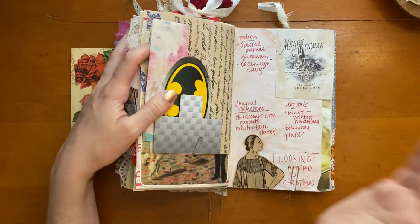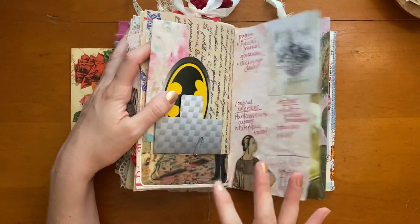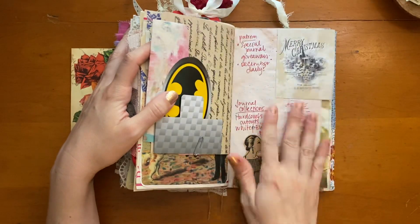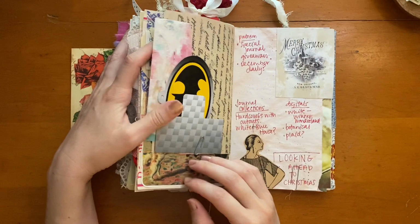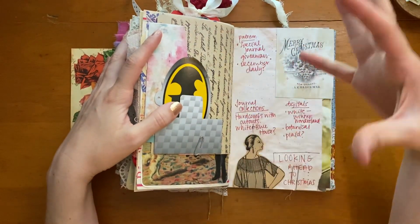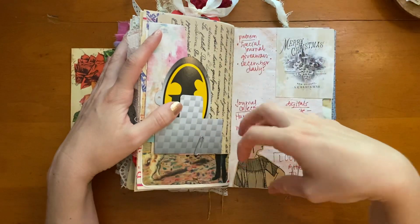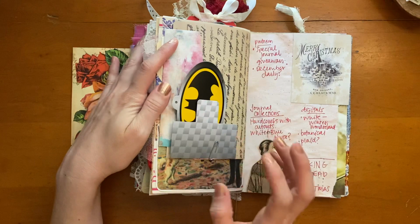Okay, so coming to the end of my journal, I always end up running out of width space, so I just try to manage bulk as much as possible. I do a lot of brainstorming and idea dumping and goal setting for the next month and things like that.